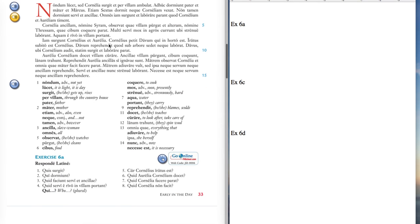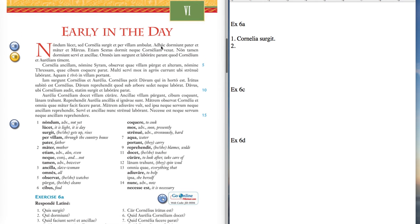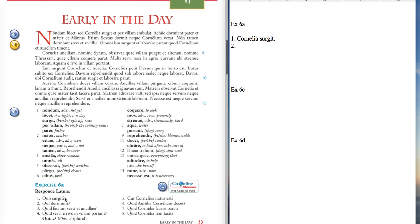Cornelia surgit would be the answer for number one. So we can write that in here. Cornelia surgit. And two, qui dormiunt. This is the second sentence. Ad hoc dormiunt pater et mater et Marcus. So we don't have to say ad hoc. It's just asking who are sleeping. And so we can say pater, mater, et Marcus dormiunt. Father, mother, and Marcus are sleeping.